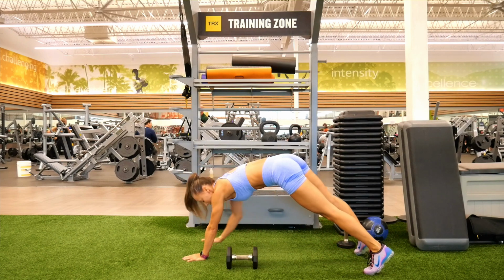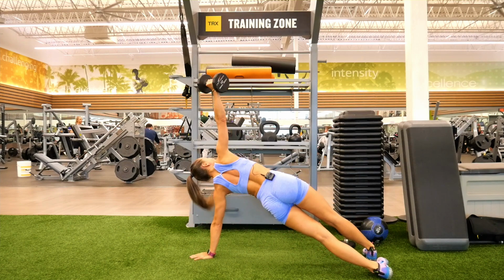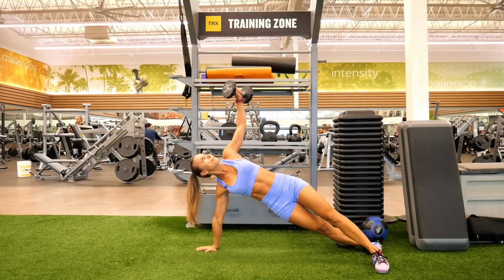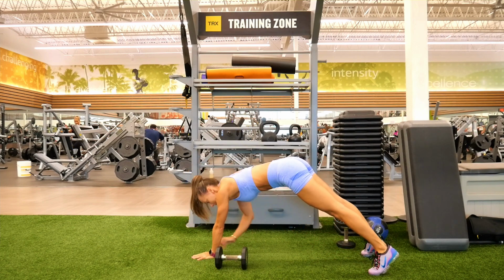Good, underneath and switch your hands. Excellent. Give me just a couple more reps. All together, reach all the way up. And let's finish strong, just in case you started late.